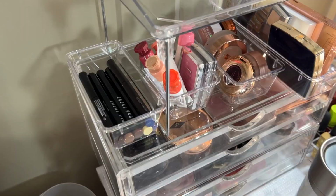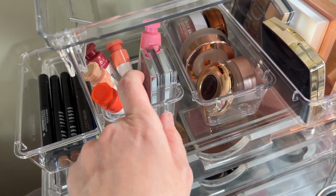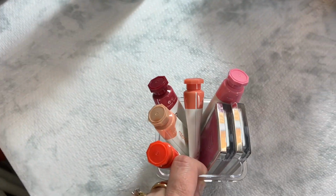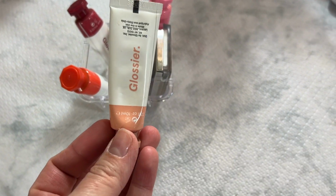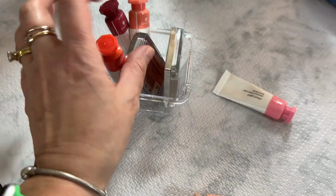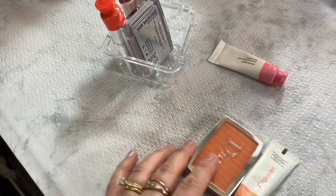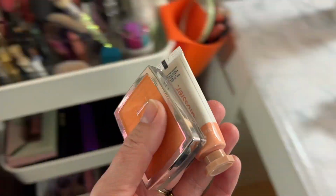Okay, so for blushes, I also have the Glossier blushes on my table here. I'll show you with my Dior, but I don't know what I'm gonna do. So maybe let's go into this bin. And I think I'm gonna choose this one by Glossier. And then this one by Dior. Those two, like a powder and a cream.